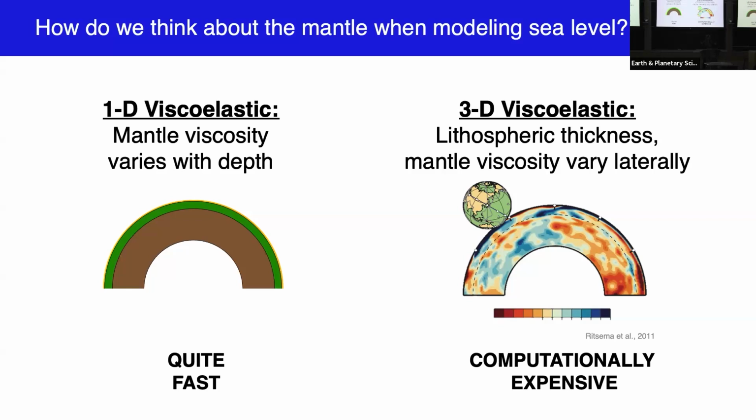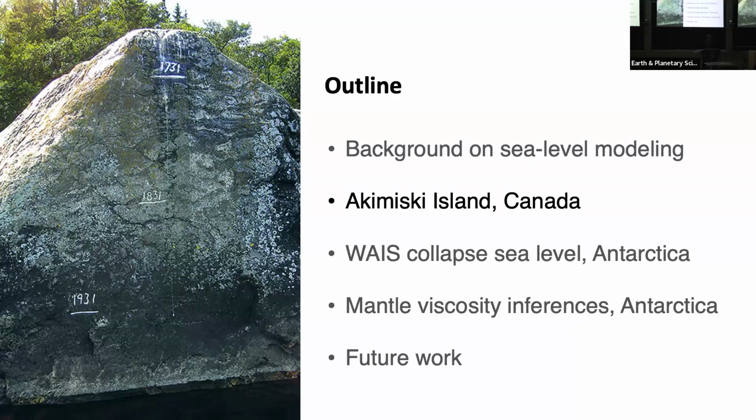But we know that the Earth's structure doesn't vary just with depth. So we have inferences such as from seismic tomography, which is shown here from S40RTS on the right, that Earth structure varies laterally as well. And if we infer a thermal origin from the VS variability here, that would imply viscosity contrasts that vary on orders of magnitude, right? So in which case, if we want to think about the Earth where the lithospheric thickness, that top layer of the solid Earth, and the mantle viscosity vary laterally, we have to turn to more computationally expensive techniques, right? So you have to turn to either finite volume, spectral element, or finite element solvers. But what I hope to convince you of today is that it is important and worthy of interrogation. Okay, so let's turn to our first case study.